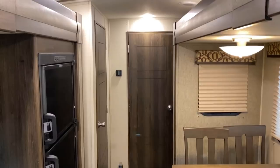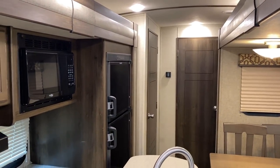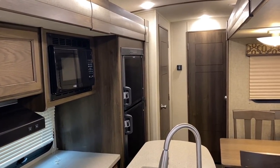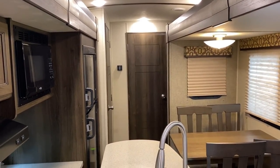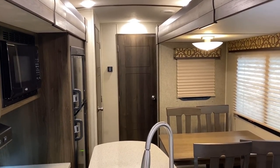You could get back into the bathroom, maybe the pantry. But this is definitely one where you're not going to get to the refrigerator, maybe the freezer, with the slide closed. So you can get to a number of features, but it's not really built with the intention of stopping and using it with the slides closed. This is one absolutely made for getting there, spending some time, and getting her opened up.